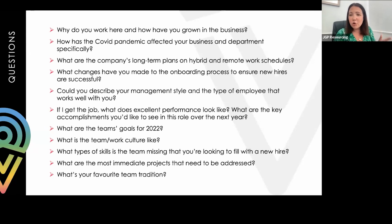Do they offer full training? What's the training program, especially if you're new to this industry or this organization? What training are you going to be provided? Because it means that they're giving you some level of engagement to actually go out and get that interview. And also, what does excellence look like?